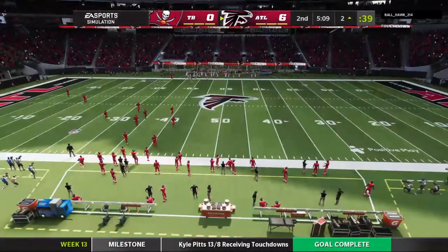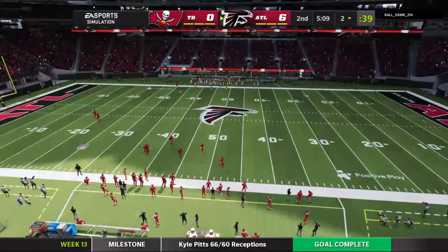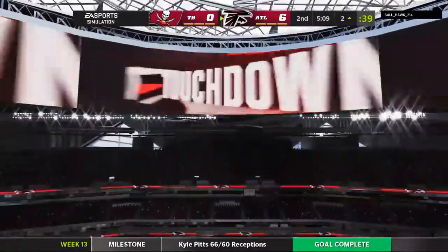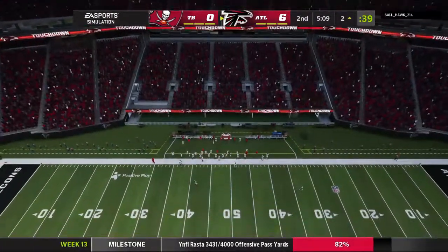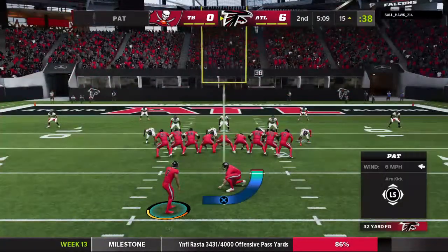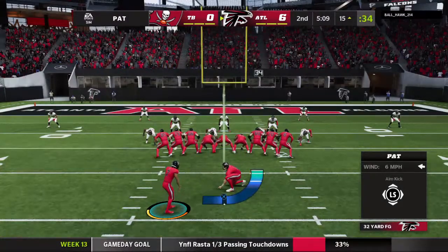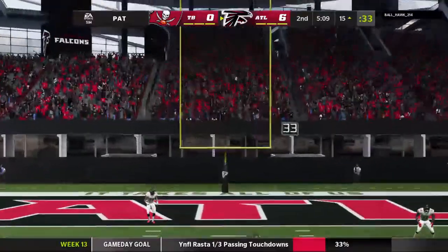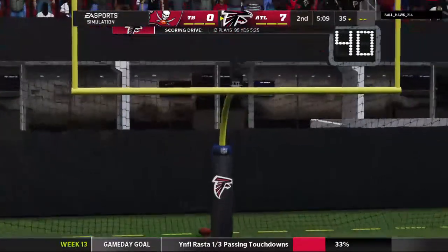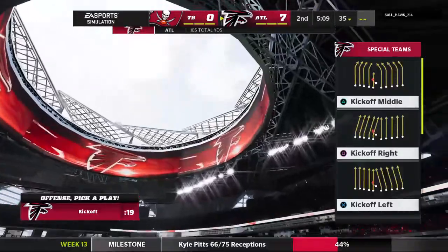And now before we get to the extra point, remember all touchdowns do have to be confirmed by the replay official. So they called it a touchdown originally, and this will stay a touchdown after the video review, so they had it right. Koo able to connect on the extra point, and that makes the score 7-0.